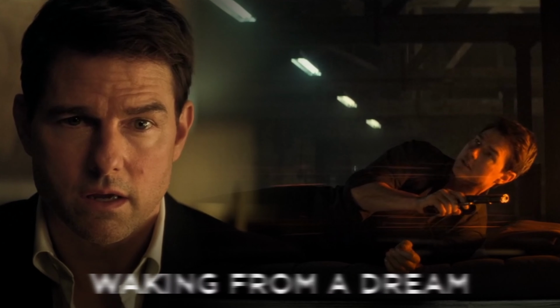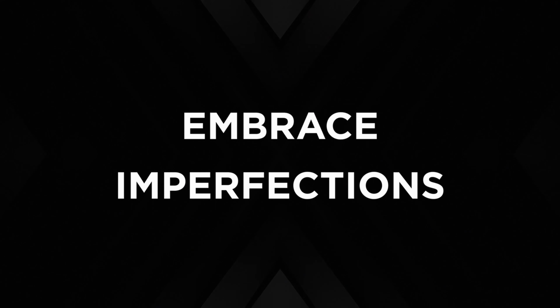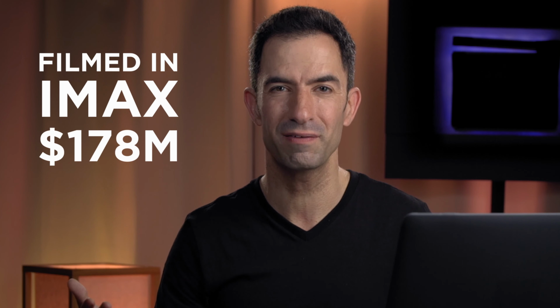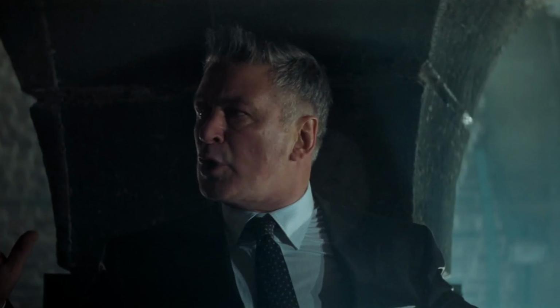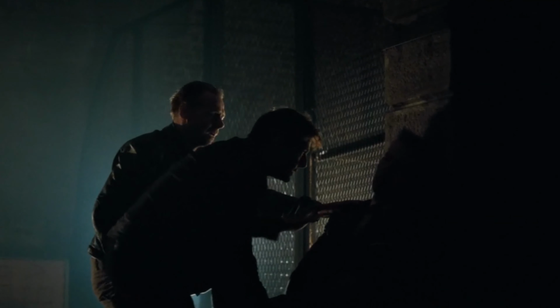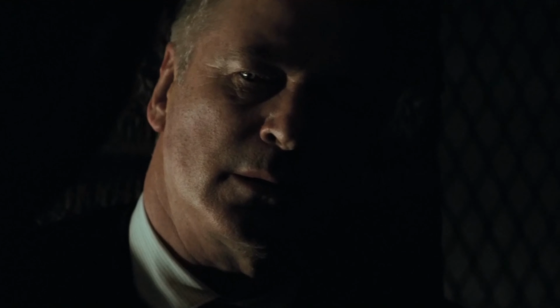But like every good heist movie, filmmaking is bound to go wrong sometimes, so we all have to embrace imperfections during production. So you would think if MI6 was filmed in IMAX and had a $178 million budget, everything would have to be really high quality and perfect, right? Well, it wasn't. For example, in the shootout with Alec Baldwin, they weren't really happy with him having a silent death, so they had him send over the word go, and it was recorded on an iPhone.